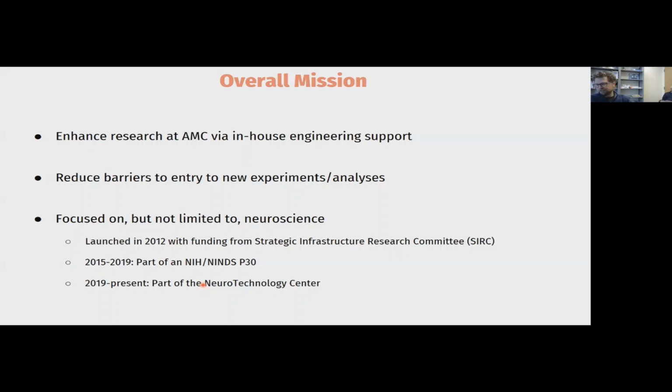Again, focused on neuroscience, but not limited to neuroscience. And so, I'd say that we're more focused on the neural engineering aspect of what we do now, rather than specifically the optogenetics. But in all of these cases, our goal is to help get your research, labs' research on campus, et cetera, to the next level, right? We're all doing great research, but we probably know that we can be doing even better research, and sometimes it's helpful to have that type of support.